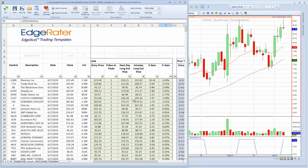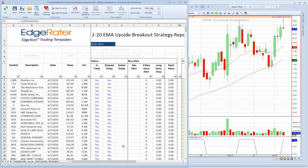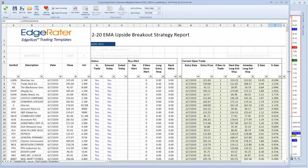Okay, so that's a good summary of this template. What I said I would also show is how you can backtest this over periods of time. Another reason that I like this template is that the script that has been written to produce the template report has also been adapted so that you can run it through EdgeRater backtesting and get all of the entries and exits in the backtesting program very easily. So let me show you how to do that. Let me just see if there are any questions on this.